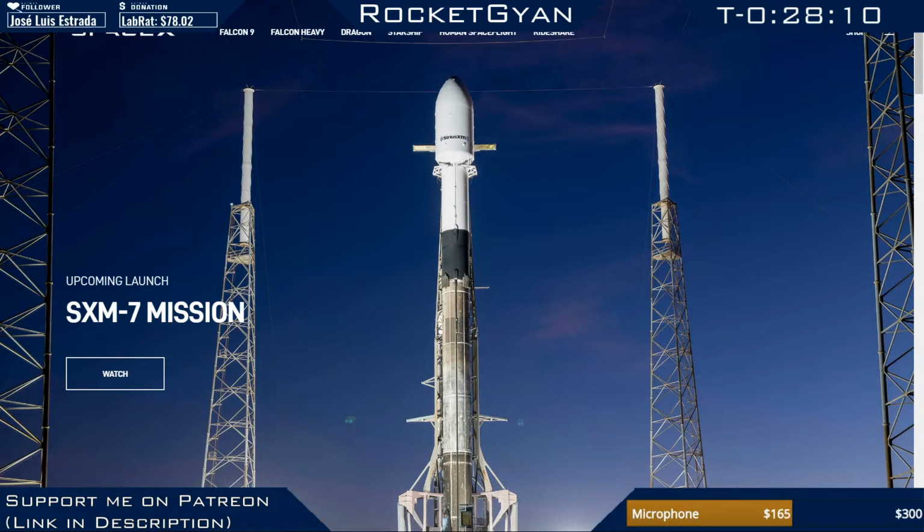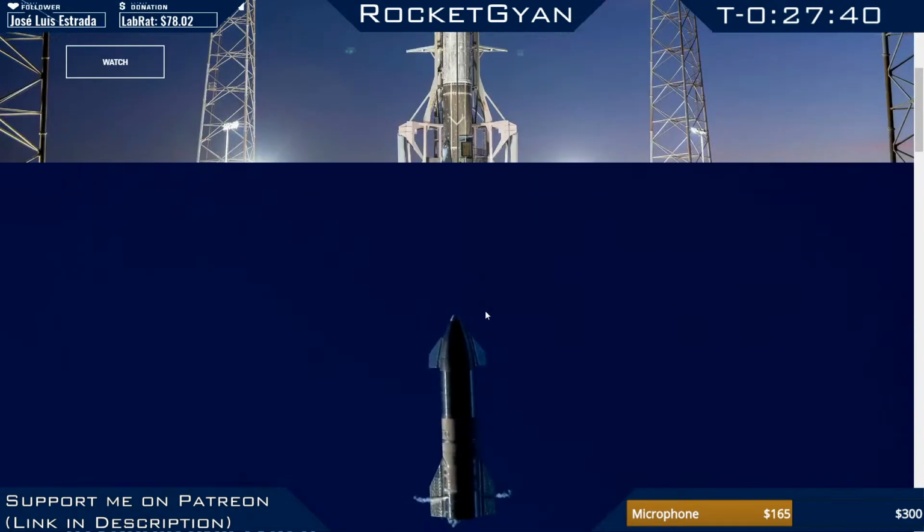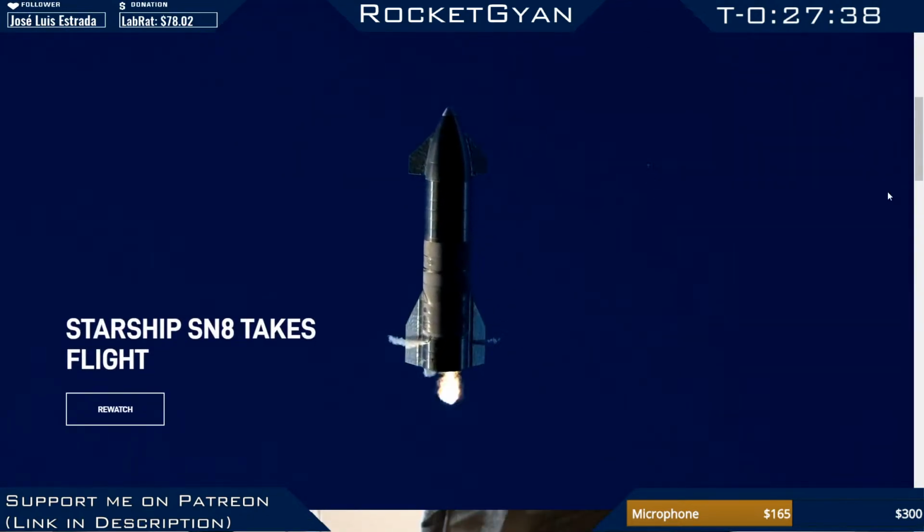So, after the Starship attempt, SpaceX is back again to its launch business, and today we will be witnessing the SXM-7 mission of SpaceX for the Sirius radio company. I mean the Sirius, not as in Sirius, it's Sirius, Sirius. Okay, so yeah.